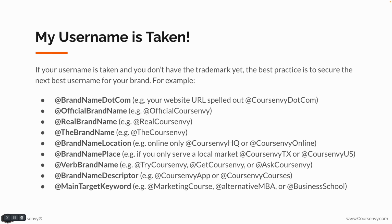And finally is just securing a main target keyword that you're going to appear in a lot of search results for, such as @marketing course, @alternative MBA, @business school. These are all keywords we want to rank for CourseEnvy.com anyway. So it's a great practice to secure these main target keyword usernames for various social media accounts as well.